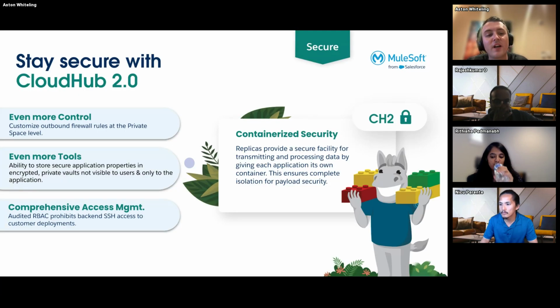Security, I touched on this a little bit already, but I just want to re-emphasize. Of course, it's a baseline for MuleSoft, as I say, for all our different deployment options. But with CloudHub 2, we've been able to leverage that new architecture to give you even more control. Things like customized outbound firewall rules at the private space level, different tools that let you control the security and access even more. And that's also in tandem with comprehensive role-based access control and things like SSH access as well. So security, definitely a core tenet and something we've doubled down on in order to give you even more enterprise-grade controls.